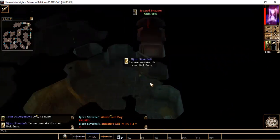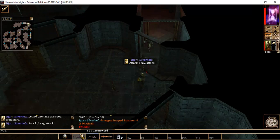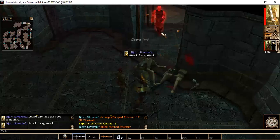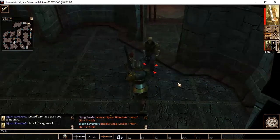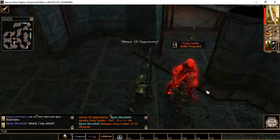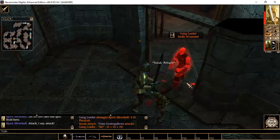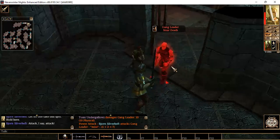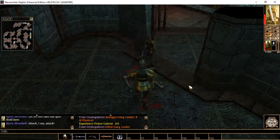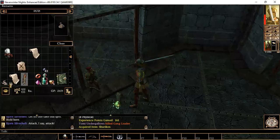No one take this spot! Hold here! Teamwork. Ooh, a weapon I can't use. Yeah, nope, I'm not a monk.